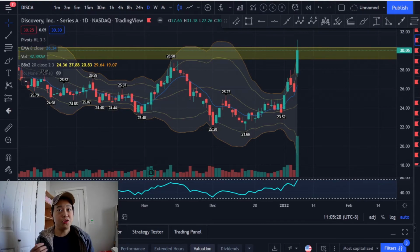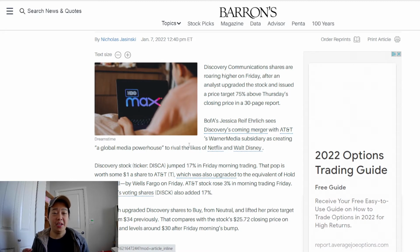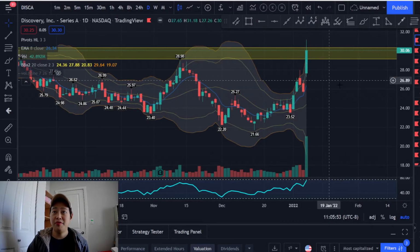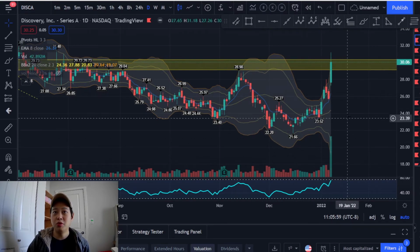And this is due to news because Discovery, the Discovery Channel, is merging with possibly Warner Media, and therefore it's going to build a new global media powerhouse that can challenge Netflix or Walt Disney. Now, the market that day on Friday wasn't very strong, but you see here that because of the news, we had massive volume pushing it up.